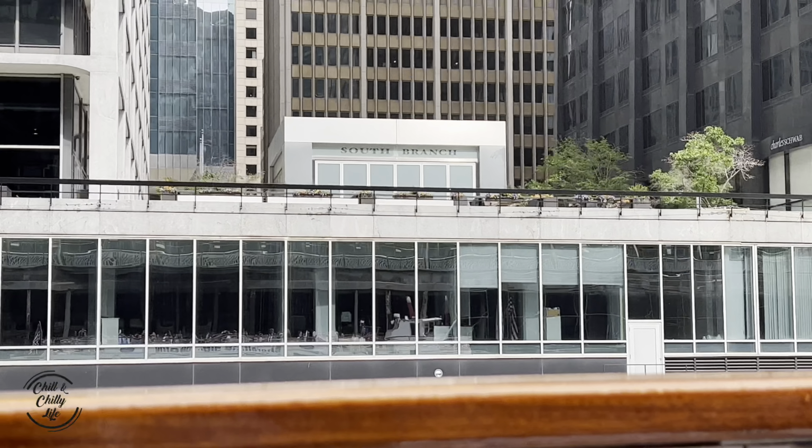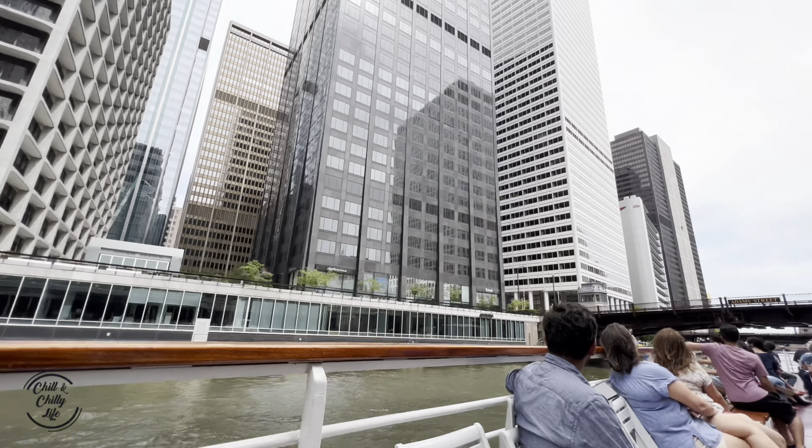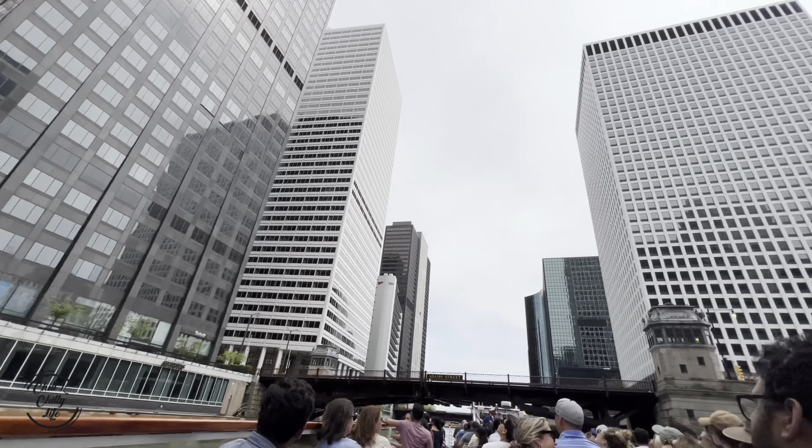On the lower level between the black granite building and the white one ahead of us, you will no doubt see the upper floors of the tallest building in Chicago, the Sears or Willis Tower, done by Skidmore, Owings and Merrill. I could go on.